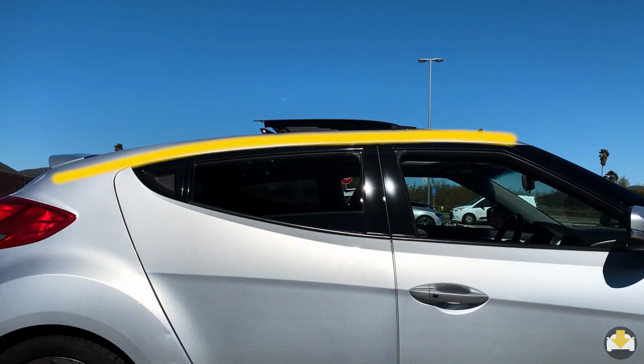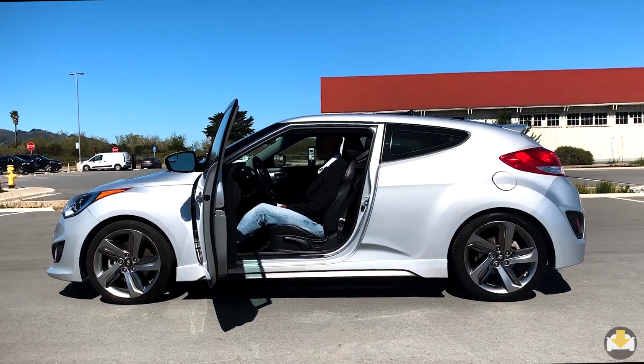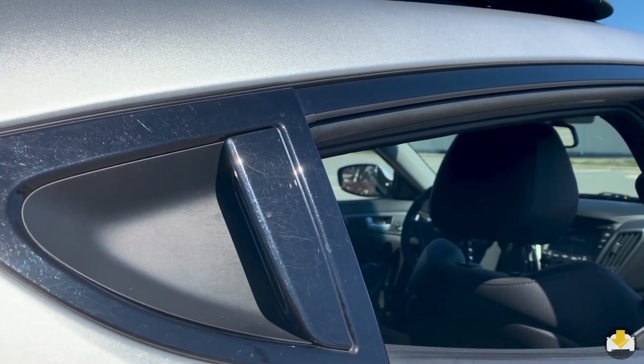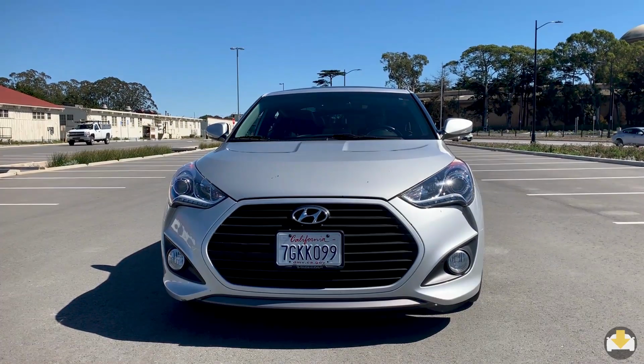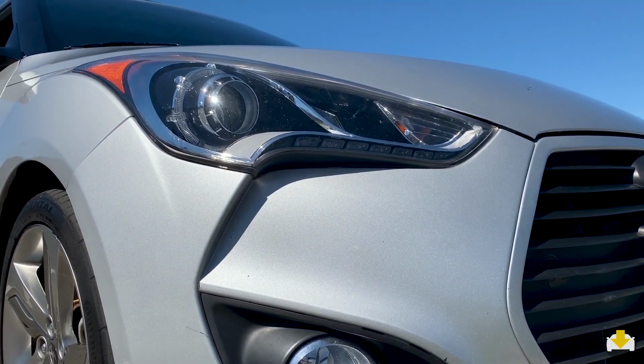The strangest quirk of this car is the three-door configuration, one on the driver's side and two on the passenger side. What were they thinking? In front, there's what seems to be an aerodynamic intake, but that's fake.